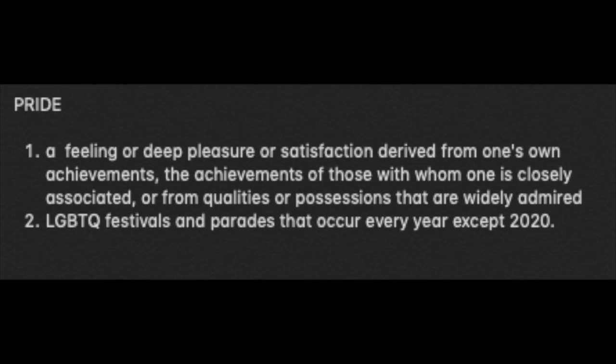That's it. The term of the week is Pride. A feeling of deep pleasure or satisfaction derived from one's own achievements, or maybe even LGBTQ festivals and parades that occur every year except 2020. I chose this because June is Pride Month and we're coming to the end of it, so I thought I'd send off Pride Month 2020 on the right page.